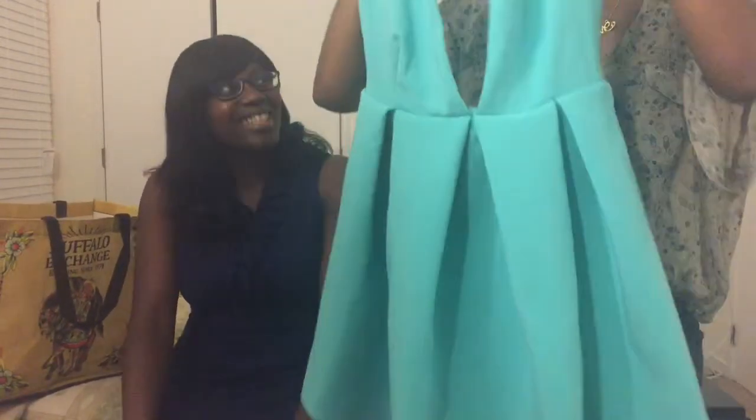This dress. Bam again. This dress. Tell me this dress ain't bad. Look at this. You know, it's bad. It is bad, isn't it? I don't even know what to say about it. It's just so beautiful. I love this dress.